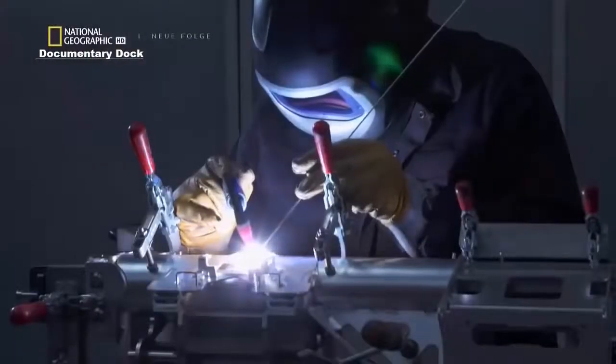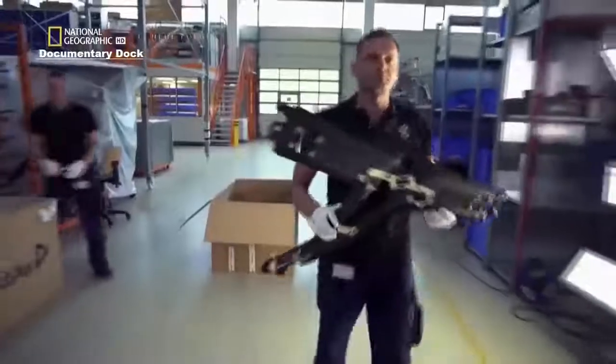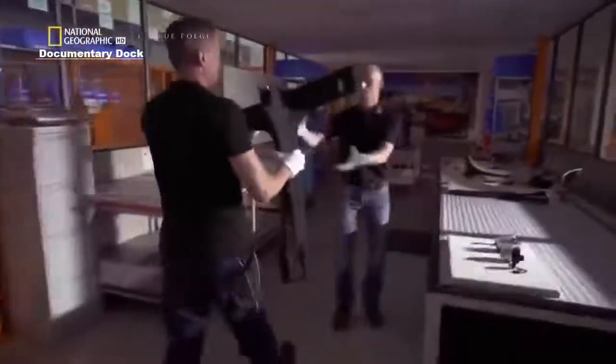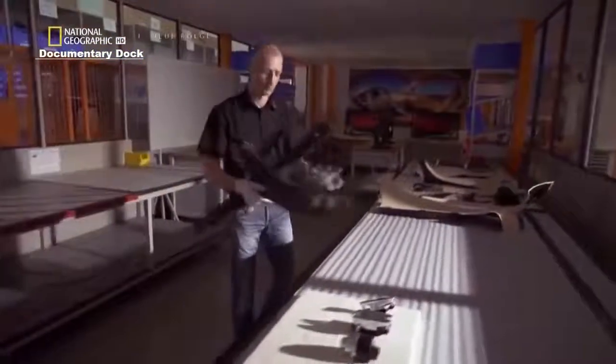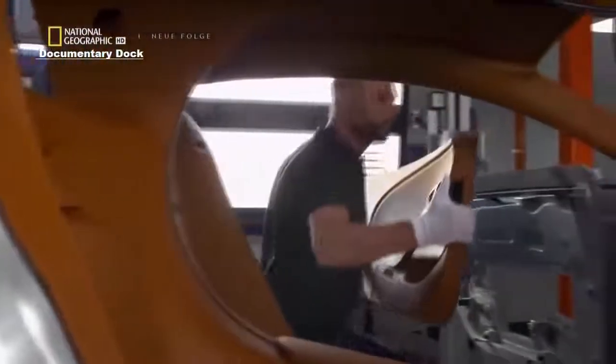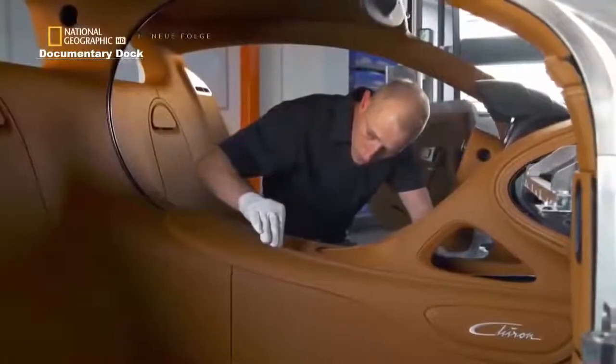Welcome to IndyCar, a master at high-quality artisanal small batch production. Here, the Chiron's interior is painstakingly put together. A craftsperson assembles an individual panel. Next, they install the piece on a precise modeling buck to ensure a perfect fit. Finished interiors are shipped nearly 550 kilometers to Molsheim, France.